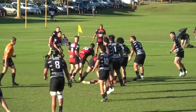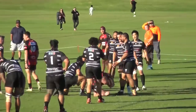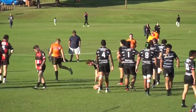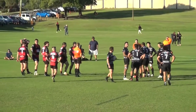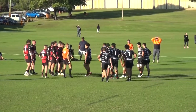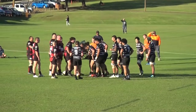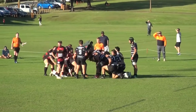Well controlled. Kalamunda, patient build up. Short pass has been called forward. Sawyers was stopped. Bayswater will get the ball back. So Kalamunda, 10 metres over halfway. Into the attacking half. Willing to respond after the home side put the first 3 points on the board through a penalty.